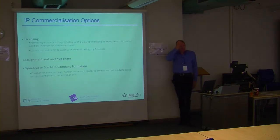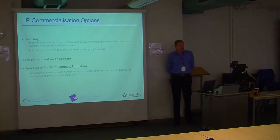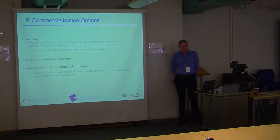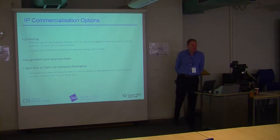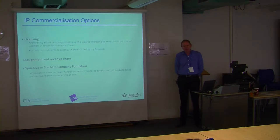So in terms of what you do with that intellectual property, once you've ring-fenced it, you can either license it on to a third party, which means that you retain ownership and you give them some rights, usually in a particular field, either exclusively or non-exclusively, to go off and produce products based upon that intellectual property. You can also sell, essentially assign, the intellectual property to a third party so that they become the legal owner of it. Sometimes there's a revenue share where you would get some form of future revenues, but usually it's just a one-off fee for the purchase.